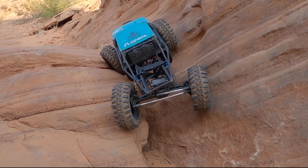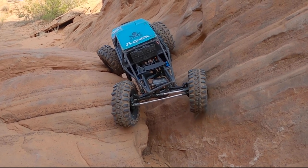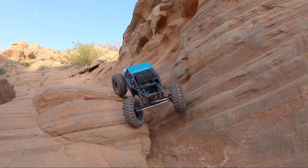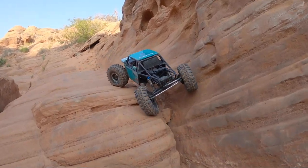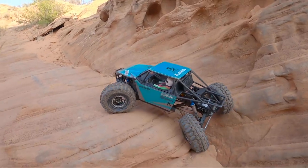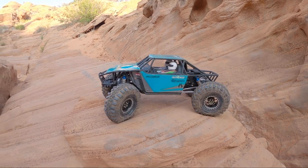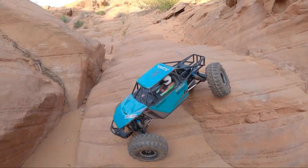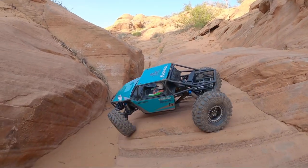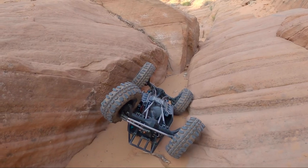The other option is Broken Chain. Now, Broken Chain is rated 12. The rock crawling rating system goes 0 to 10, and anything above a 10 gets real serious. So it is buggy-only terrain, and if you guys have not seen the YouTube video of Steve Nance running Broken Chain in his Jesse Haynes buggy, you definitely need to check it out. It is super awesome. The obstacles are huge, and his car handles them like no problem.